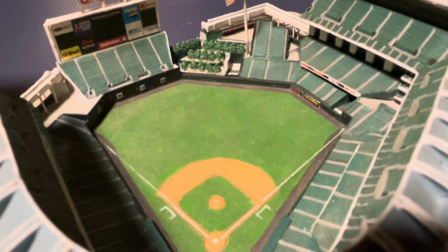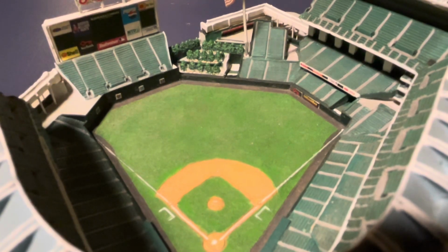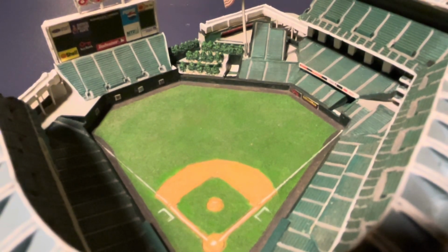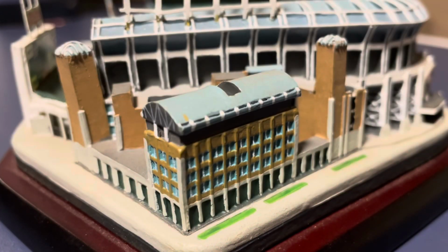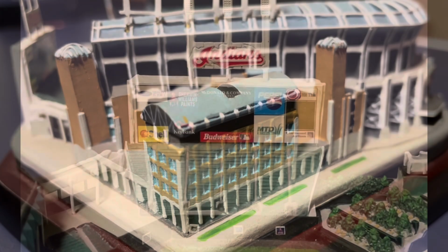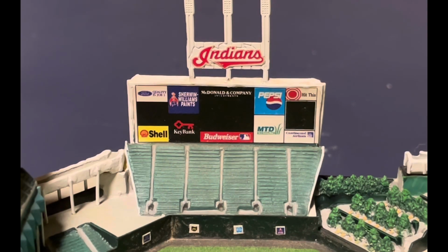The deepest part, just right here, would be 400 feet deep, and the corners would be the shortest at 325 feet on both sides. Right here on the corner, we have the team headquarters and offices, along with the team shop, which is on the first floor to the far right. To the left of it, there were many ticket booths in the past, but those, I believe, are in the process of being removed.